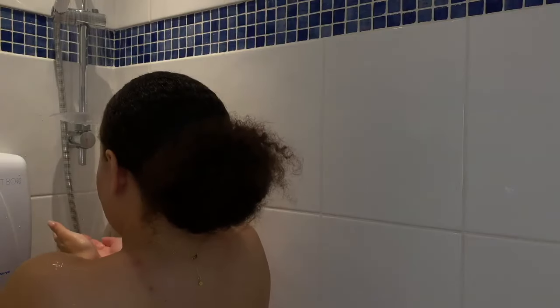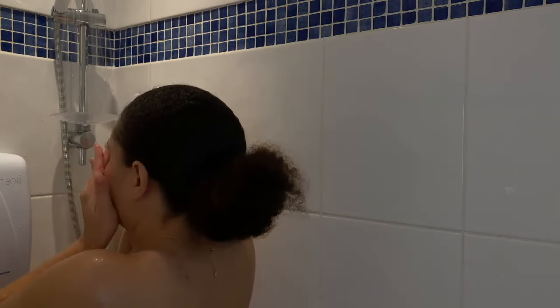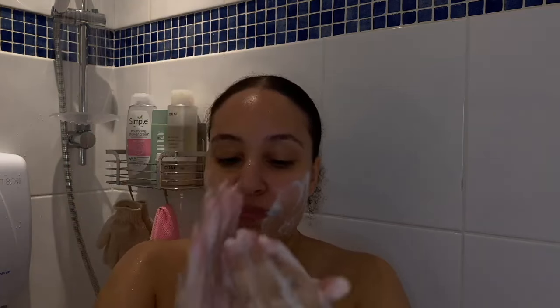Now it's shower time. As always, I'm starting with my face cleanse. I'm using the CeraVe Foaming Cleanser for normal to oily skin. I feel like I've said this a million times now, but I just love this cleanser. I just don't think you can go wrong with this.